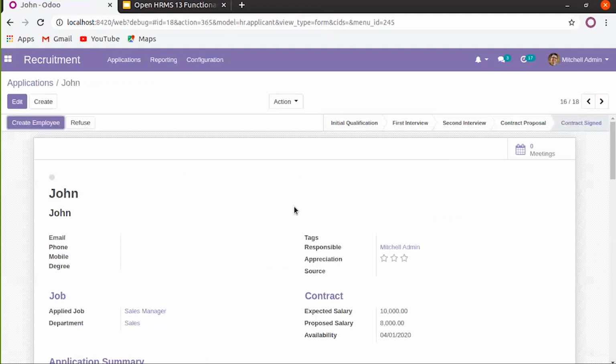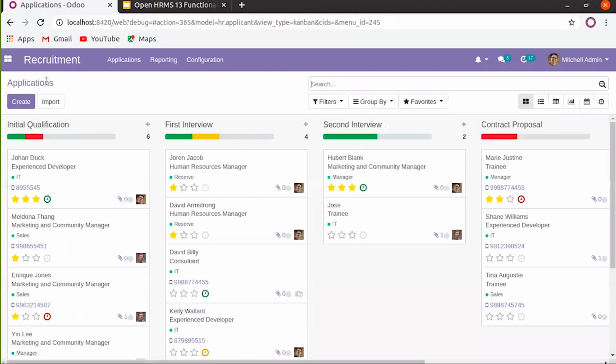Once this recruitment process is completed, you can create this applicant as an employee. Normally, once the interview process and everything is completed, you can create an employee directly from here. Before creating an employee, let's see what other options are available in the applications.